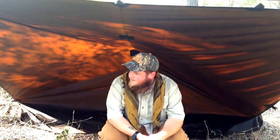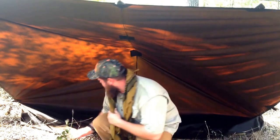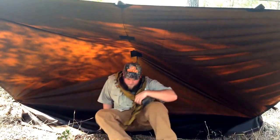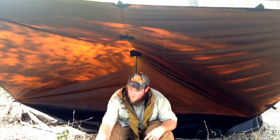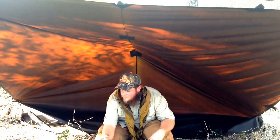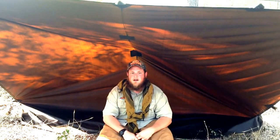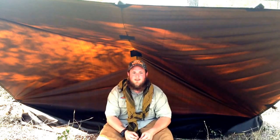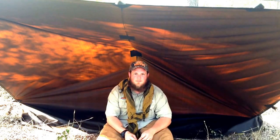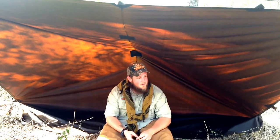Tired. This has been a beating. I came out to set up this new tarp that I got by Deer Creek Wilderness Outfitters, and man, I've just had one hell of a time. I don't have a tripod, so I have rigged up a little way to hold my phone right now, and I don't even know what the picture looks like or if you can even hear what I'm saying.